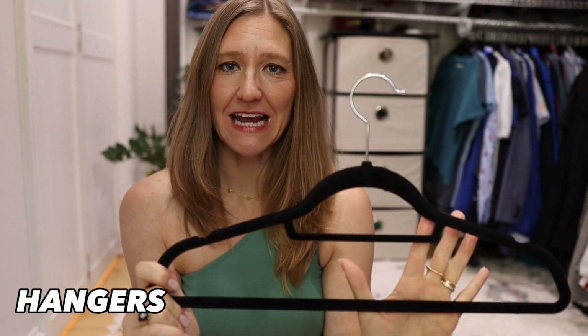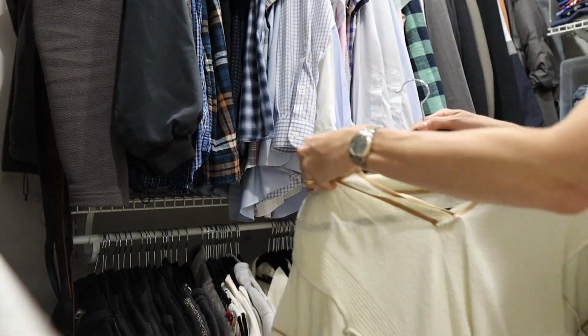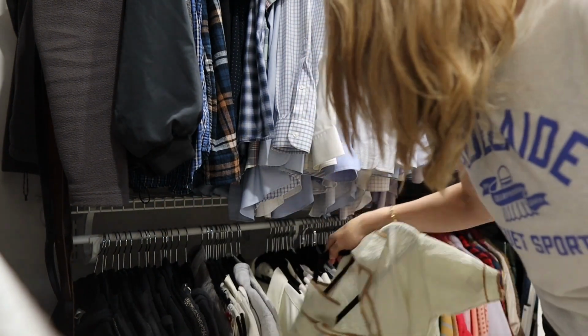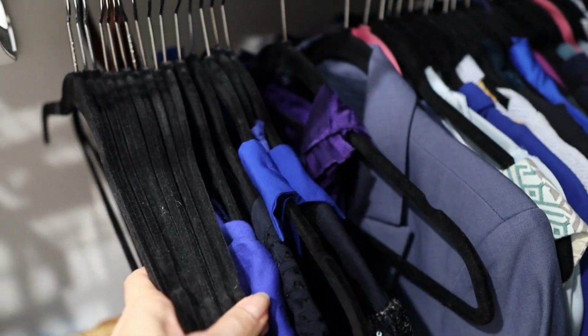Okay, I need to talk about hangers. I have talked about these before, but you must get these velvet hangers. These are truly life-changing, and let me tell you why. Not only are they non-slip, they also look really nice. They will make your whole closet look cohesive, and they are super thin. So if you're like me and you have a ton of clothes, you can put so much more into the same amount of space. You can fit a ton of clothing. I changed these hangers out, and my closet immediately looked 10 times better. It just looked more professional and neat.